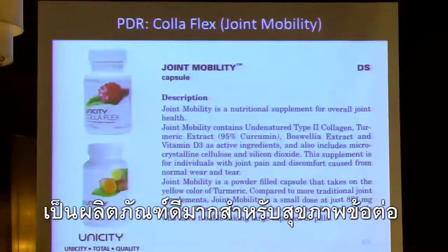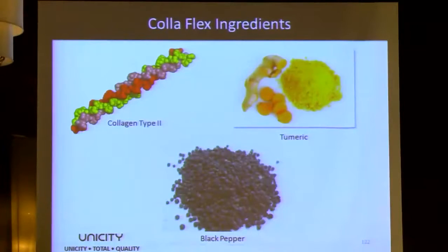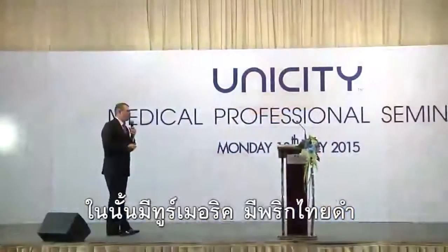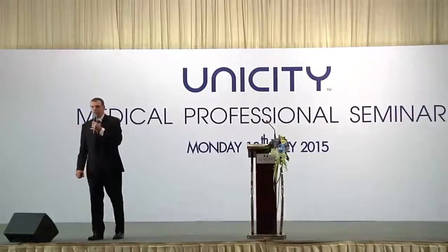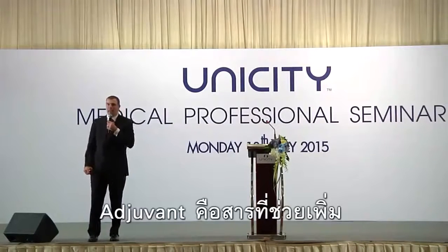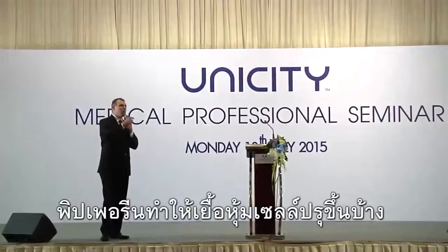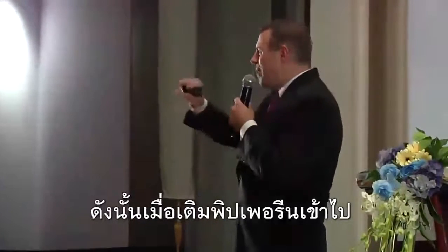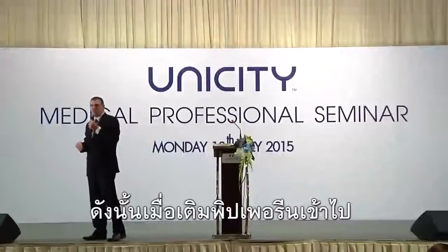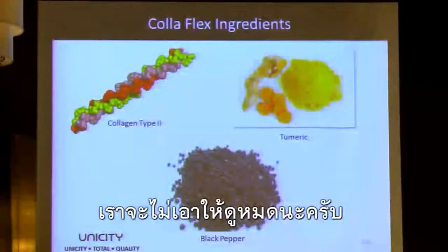And then we have our Coliflex, or joint mobility product. Great product for joint health. Key ingredients: collagen, type 2 collagen. Very effective in helping with inflammation, with joint health. We have turmeric. We have black pepper. This black pepper has a high amount of piperine. Piperine's an adjuvant. What's an adjuvant? An adjuvant is something that increases the permeability and effectiveness of something else. Piperine makes the cell membranes a bit leaky so that molecules can get in. So when you add piperine to our formulation, it makes the cells a bit leaky, so more turmeric and more type 2 collagen can get in and do its job.